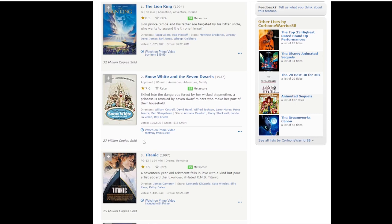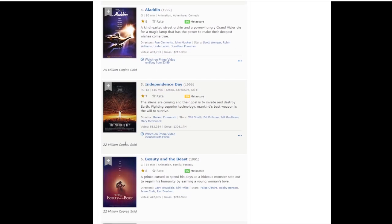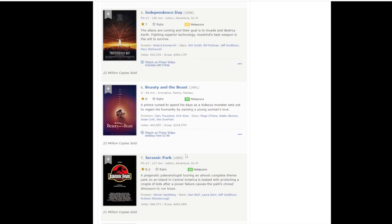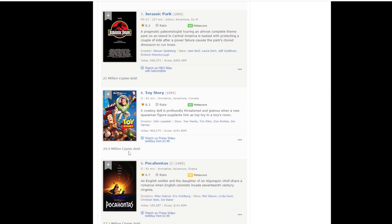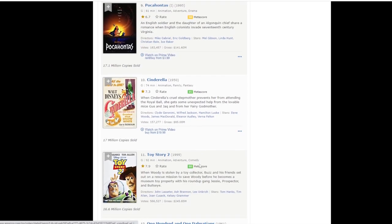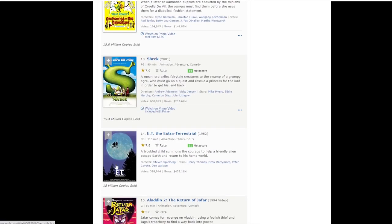Snow White, 27 million. Titanic, 25. Aladdin, 25. Independence Day, 22. Beauty and the Beast, 22. Jurassic Park, 21. Toy Story. These are massive, massive numbers, right? It's just incredible. Toy Story 2, a sequel, even sold almost 17 million copies. I keep saying it because it still blows my mind that there are so many millions of copies of these movies out there. It's just absolutely incredible.